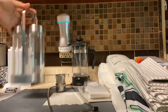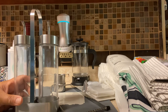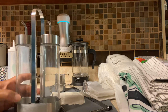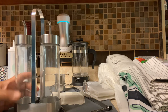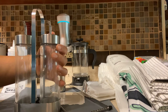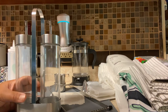This one I bought as a gift for my husband. He wanted a dispenser for his apple cider vinegar, which he drinks with water to stabilize his stomach. It's a health drink. And the other one I'm going to use to dispense olive oil or coconut oil. You can take about a tablespoon of organic coconut oil in the morning if you're doing keto diet.